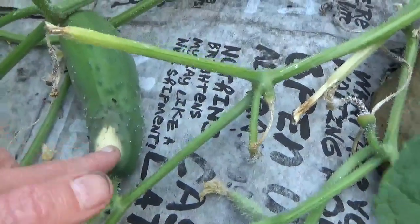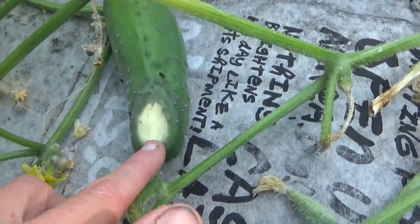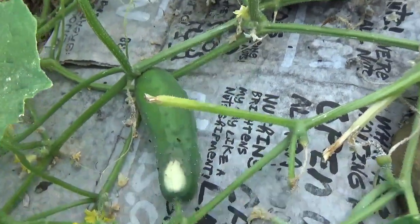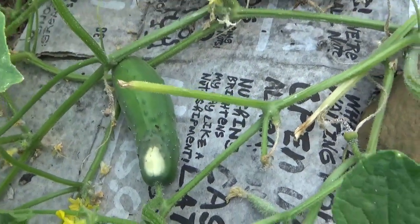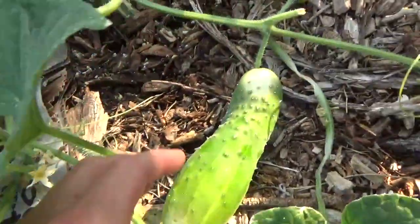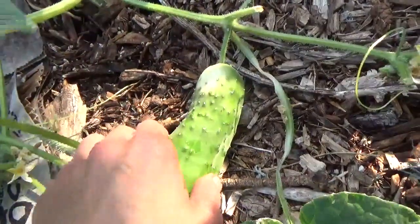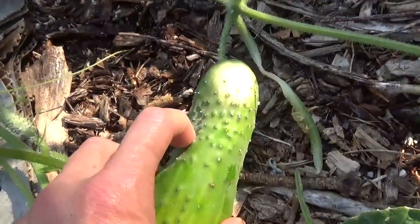This one, let's see, and this one, look at that. This is exposure to the sun. This is not disease. This is, I cut off the leaves. I cut off too many leaves. They are now shaded, and we have had highs around 100 degrees and brilliant sunny days at the end of June.